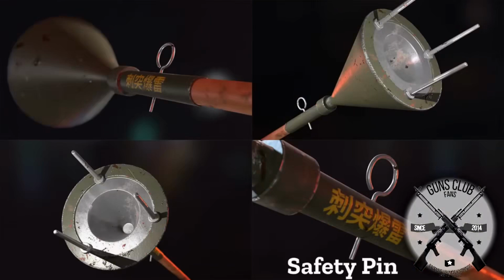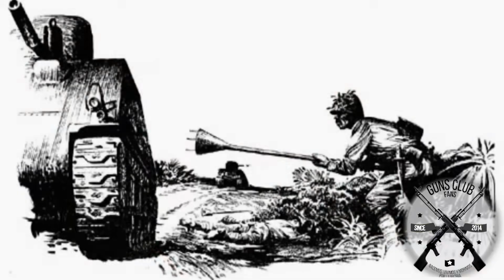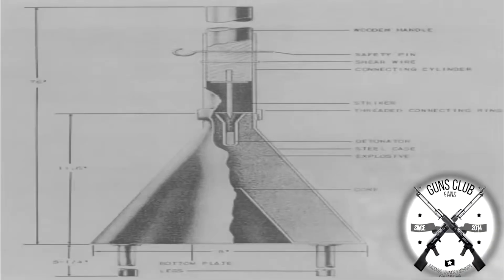When the user was ready to use the grenade, they had to remove a clip that was at the base of the cone and the shaft. Then the user had to run and hit the tank with a bit of force. This caused the shaft to advance inside the vertex of the cone, releasing the safety of the striker and launching it against the detonator's blasting cap, causing the mine to explode and, of course, eliminating the tank in the process.